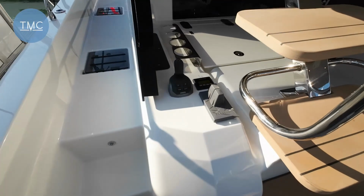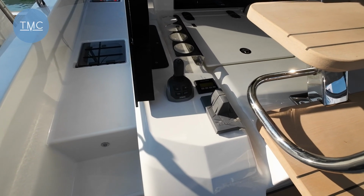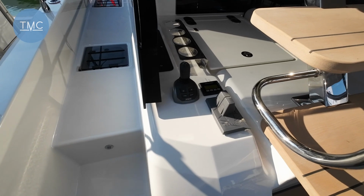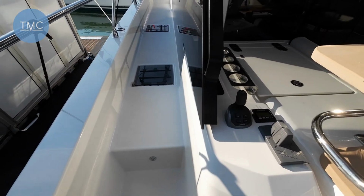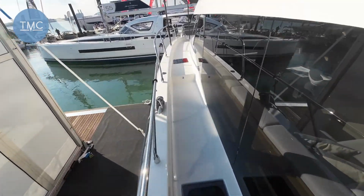Down here we've got a joystick control, so a second or third helm position, because we've got one up top as well and obviously one inside. But let's make our way forward, because this is the first of the wow moments, I think.